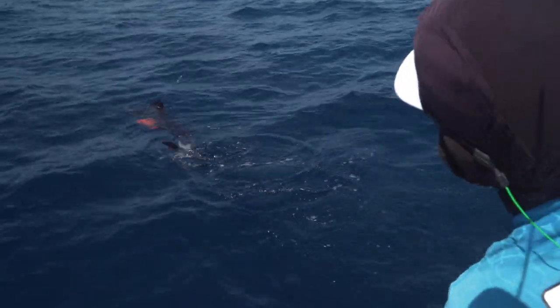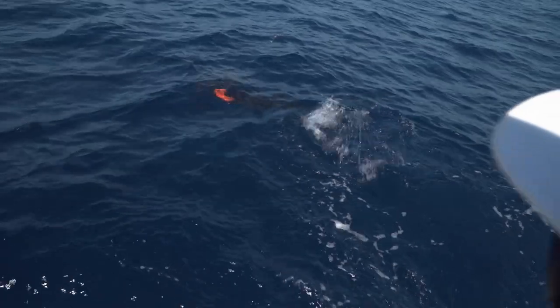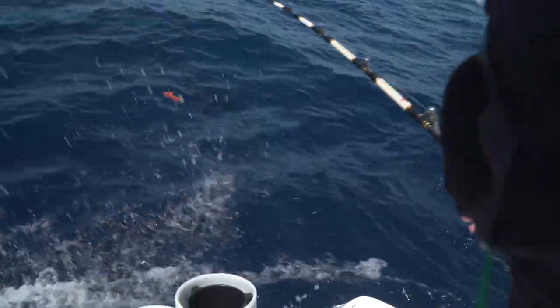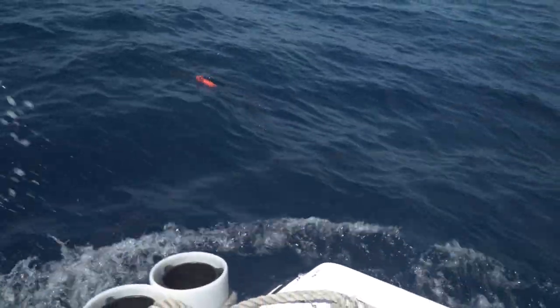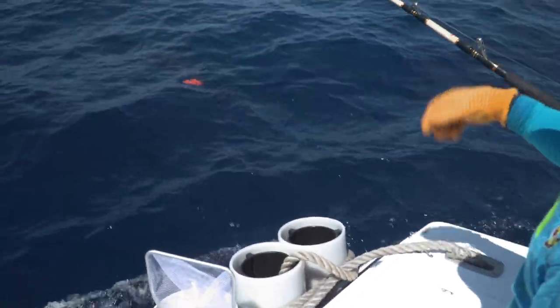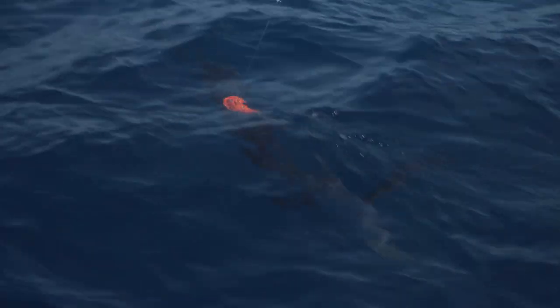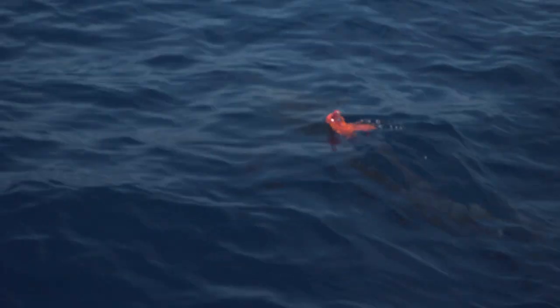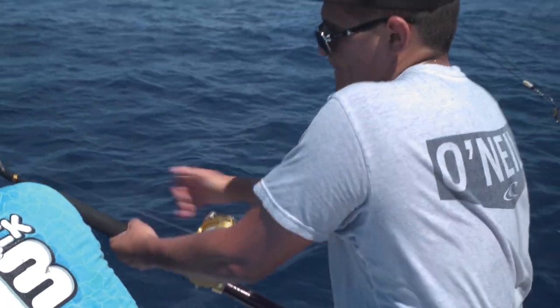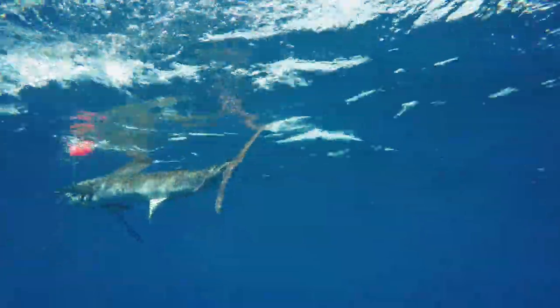Oh, that's a nice blue, nice striped marlin. Big one. There you go. Hold the line down. Your rear. Hold the line on the. There you go. Wind down. Wind down one more time. Straight up. Straight up. Let him, there you go. There he is.